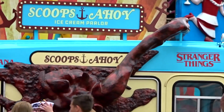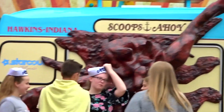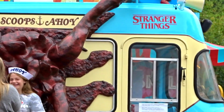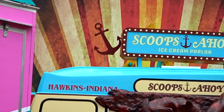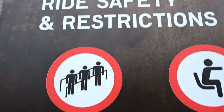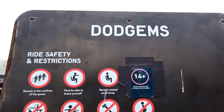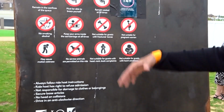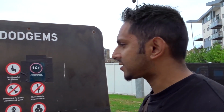This is a Stranger Things ice cream van, which apparently, according to our source, is giving away free ice creams today, all day, in this van. All the ride information is recorded here. It's on a black background, giving you an archive, retro kind of style, with do's and don'ts, which is interesting to note, quite different from other parks.